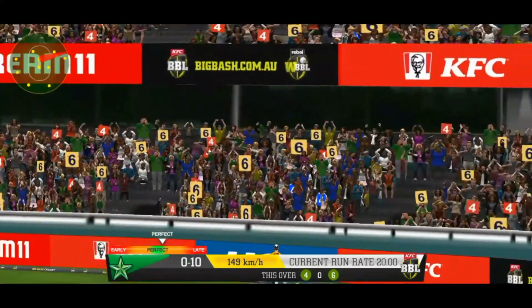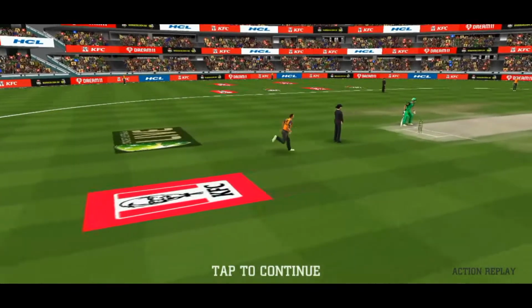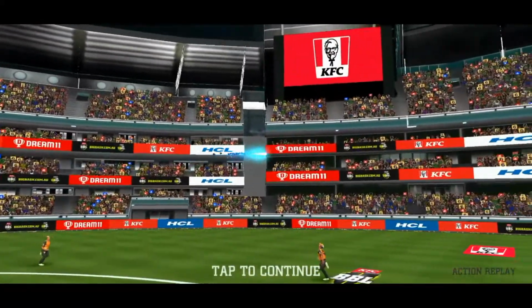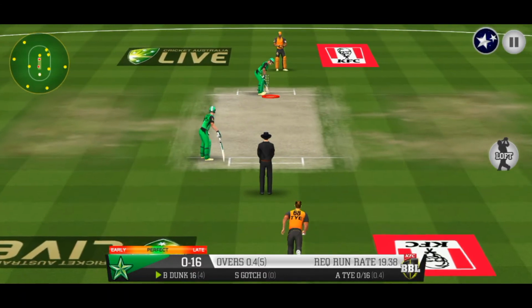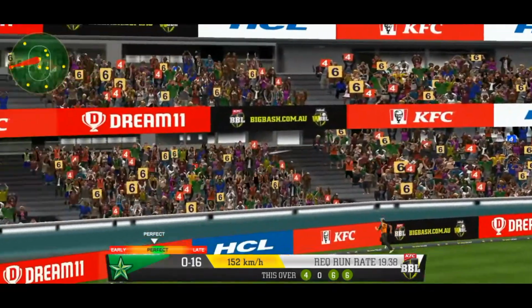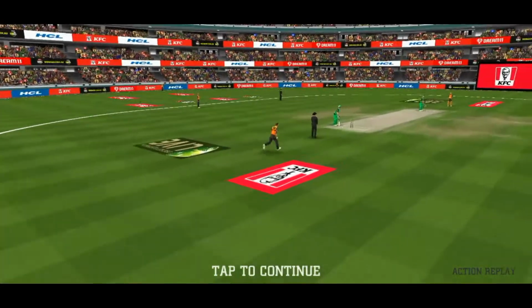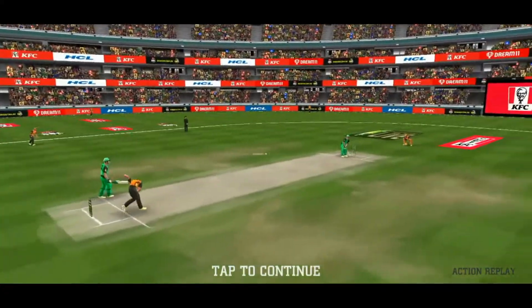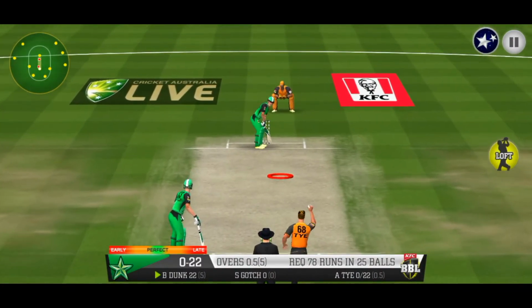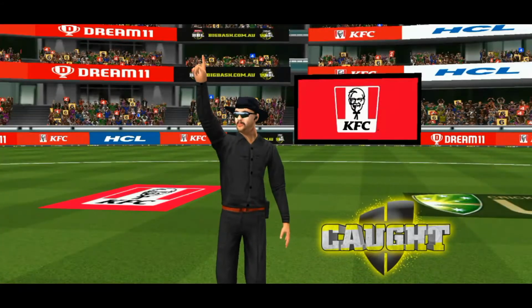That's in the slot and it's been put away for six. What a smash. Six. Got them with an easy catch in the end.